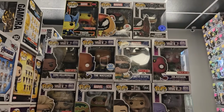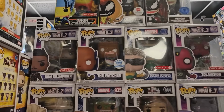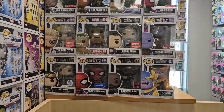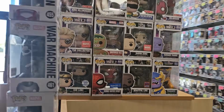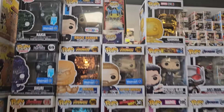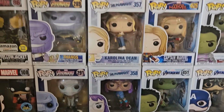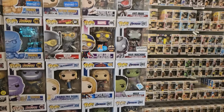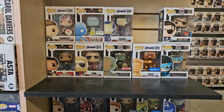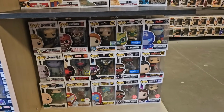Here's some other really cool Marvel ones they have. So we have Thor Blacklight, Scream Symbiote, Venom, The Watcher, Dr. Octopus, Zola Vision, and a bunch of other just random kind of exclusives. And I believe they have more Marvel over here too. Bruce Banner, Toys R Us, lots of the Chrome Thanoses and regular Thanos. Marvel Runaways, Captain America, Star-Lord, Yellow Jacket, US Agent's pretty cool. Down here, a bunch of other Avengers ones, and same for down here. They even got some Eternals.